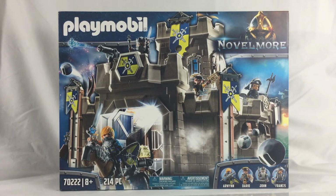So what you see here is the front of the box. It's really nicely done artwork. I love the graphics. I love figures in play. Gives you a look at some of the features like a catapult and a missile launcher and a whole bunch of other stuff going on.